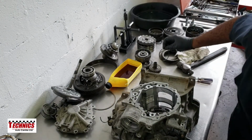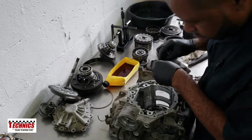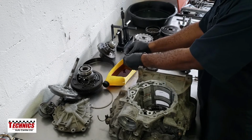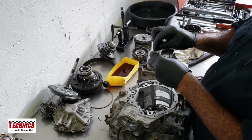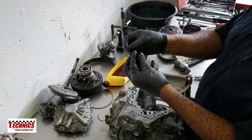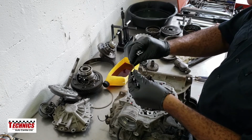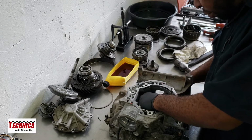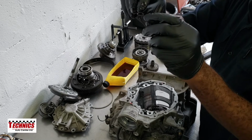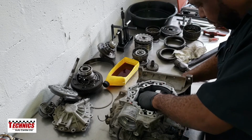You can put these two seals inside. And with these, I normally just curve the end a little bit. It will come back out to its natural shape. Just so that when the drum goes over, it doesn't pinch the seal. So again, I just curve the edge a little bit. You see it bending a little, but it will go back to where it's supposed to be.